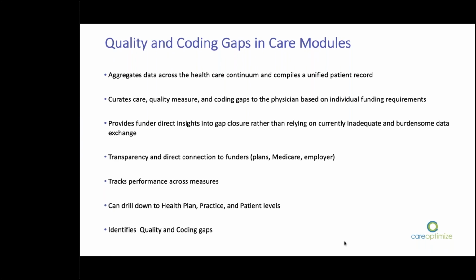So once again, we aggregate the data across the healthcare continuum. This helps compile a unified patient record and curate care, quality measures, and coding gaps to the physician based on the individual funding requirements. Providers or the funders get direct insights into the gap closure, rather than relying on the currently inadequate and burdensome data exchange. We give transparency into the direct connections of the plans. So what's been going on, this could be an example where a patient received a flu vaccination at Walgreens, but it wasn't incorporated into their medical record. Things of that nature do need to be taken into consideration when completing all the quality efforts that we have.